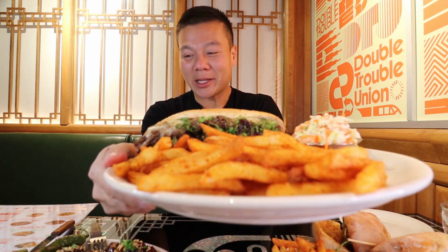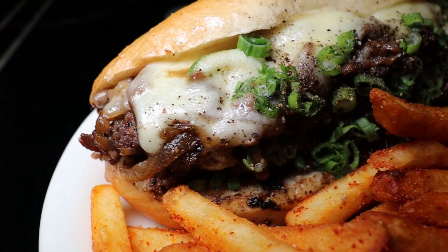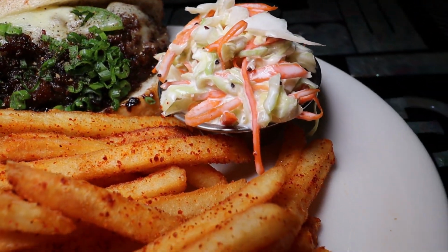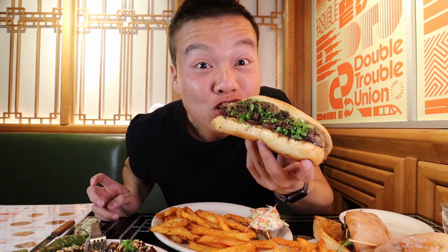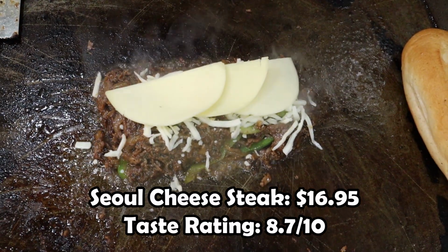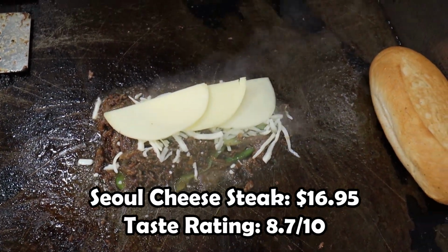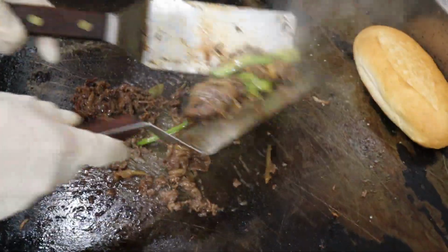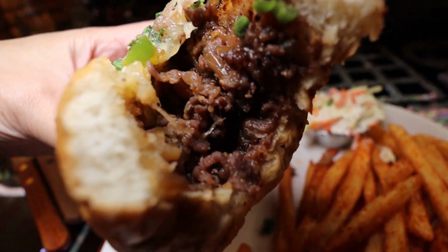This is like the Korean version of Philly cheesesteak, and I think they call it Seoul cheesesteak. And I just love this gigantic piece of cheesesteak. The sweet marinade from the bulgogi, that sweet onion is like husband and wife in marriage, and they topped it off with pepper. They got some scallion, they got some green pepper, and this hoagie is so soft.